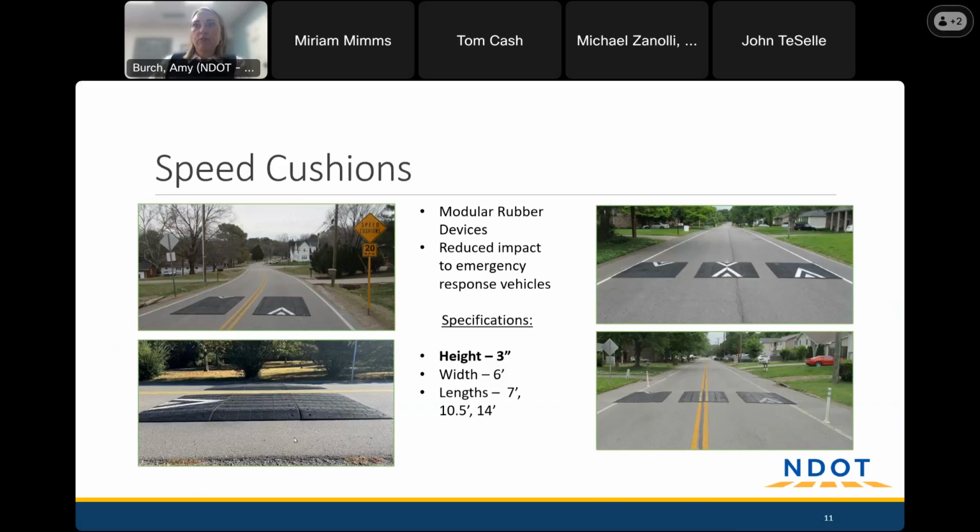This picture on the bottom left kind of shows this modular way they're laid out. So there's 3 sections. This one is 10.5 feet wide, and then it's tallest in that flat section in the middle. It's 3 inches high. We use warning signs as well to make sure that the devices are seen and drivers know as they approach to slow down.